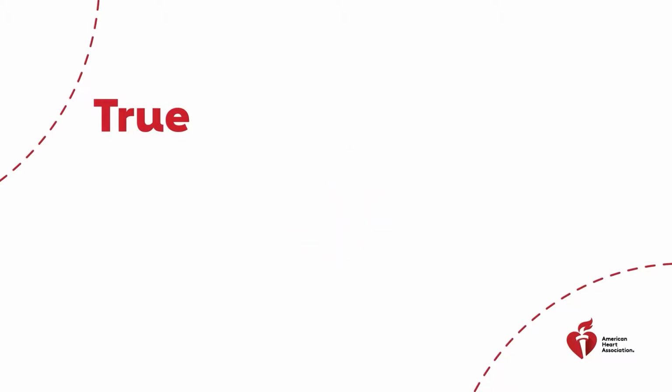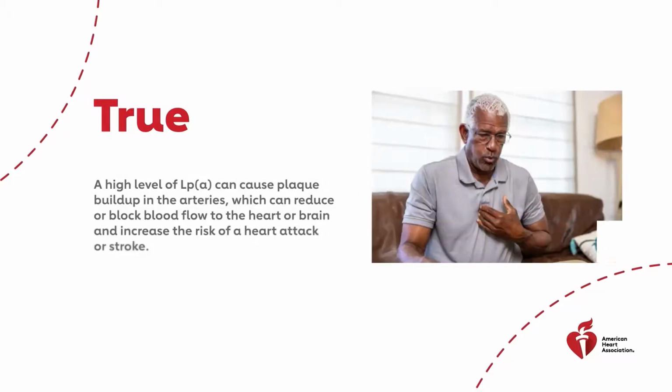True. Correct. Great job. A high level of Lp(a) can cause plaque buildup in the arteries, which can reduce or block blood flow to the heart or brain and increase the risk of a heart attack or stroke.